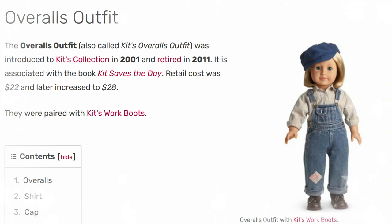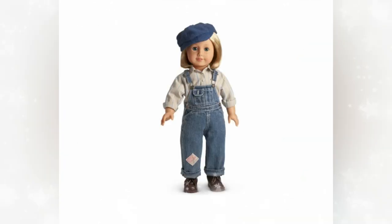Next up is the overalls outfit, or as collectors like to call it, the hobo outfit. It came out in 2001 and retired in 2011. This outfit was associated with Kit Saves the Day. It was $22 and then it got raised to $28. This little outfit is made out of real jeans material, and has a little hardware on the top to hold the overalls in place.